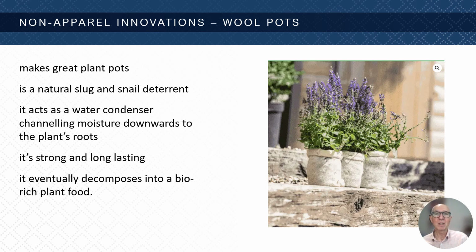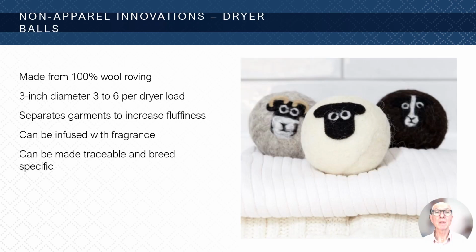And finally, because we're running out of time, I want to show you an innovative use of wool's natural felting capacity: machine dryer balls from 100% wool roving. They're about 3 inches in diameter and you need 3 to 6 of them depending on the dryer load and size. They help to separate the garments during drying and thus increase fluffiness. They can also be infused with a fragrance and be made from traceable or breed-specific wools.